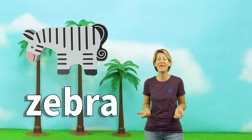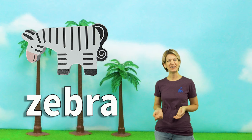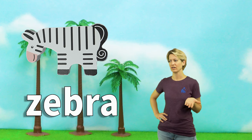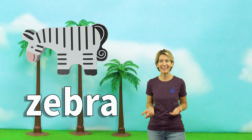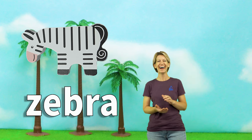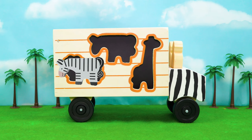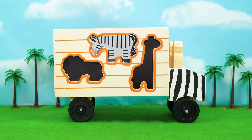It's the zebra! I love these funny little zebras. Hey, do you know what sound a zebra makes? Huh. I don't think I've ever heard a zebra sound before. Was that it? Is that what a zebra sounds like? Oh, that's funny. All right, well, let's see where this funny sounding zebra goes on the truck. Well, the lion goes there, and zebras aren't really very tall and skinny, so it must go up here. Great job, friends! Yeah, we found where the zebra goes.